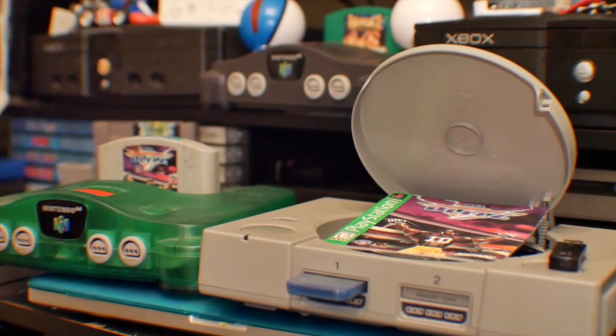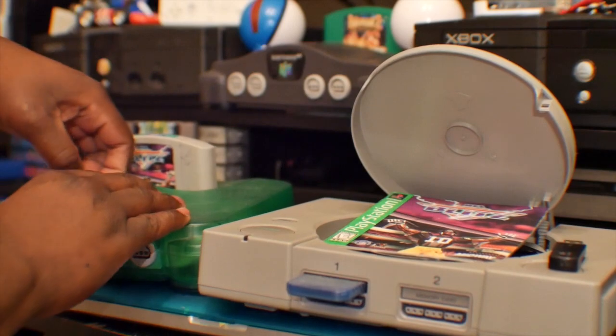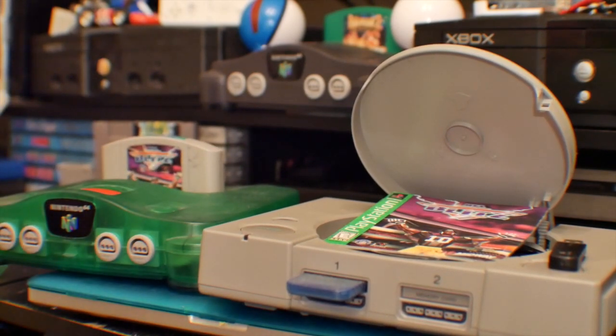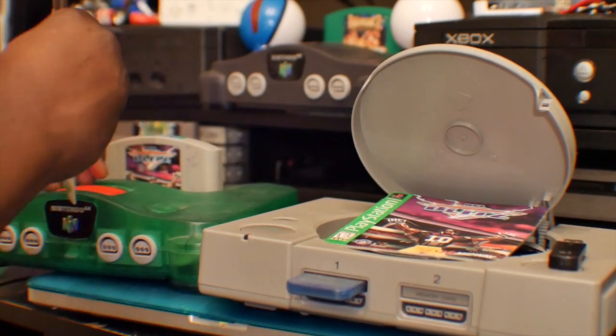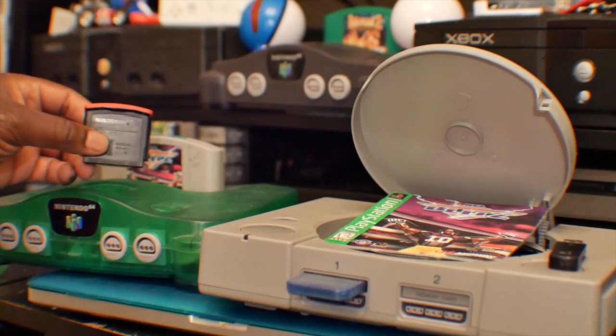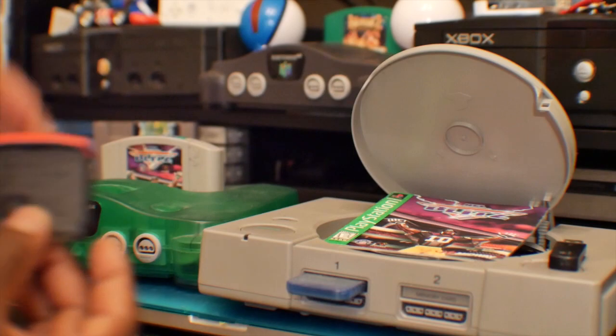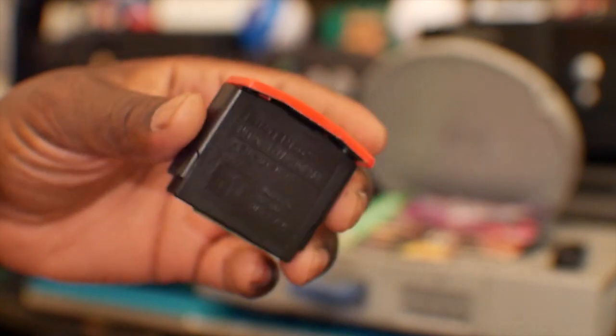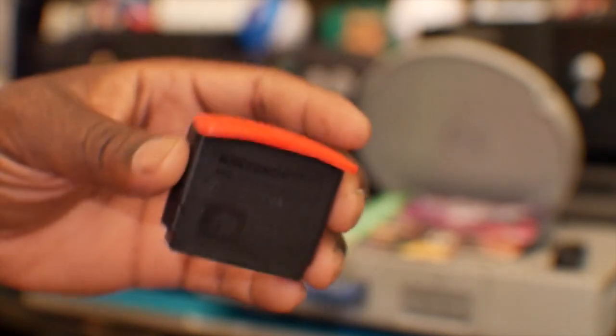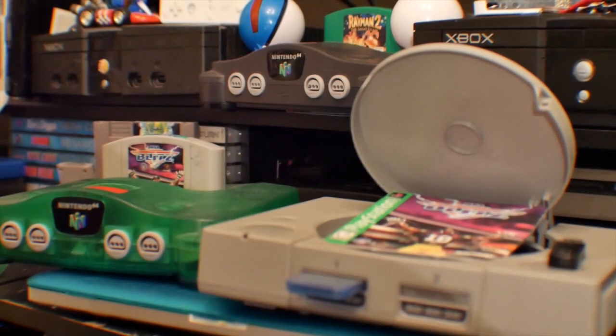And some games would even require, I don't know if I can pull this up by hand like this, probably have to grab something. Hold on a second. I'll just grab this butter knife because it's close. Some games required the expansion pack. Close look at the expansion pack, which added 4 megabytes more of memory to your N64 games. So your texture quality was much better, your frame rates were higher. You could do more with these installed into your system instead of just the regular pack that was in there. I can't remember what size it was. Maybe it was 2 megabytes, or I don't really know.